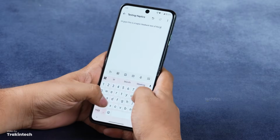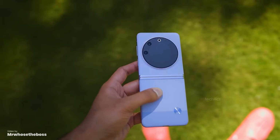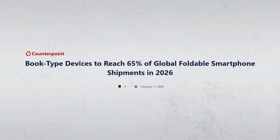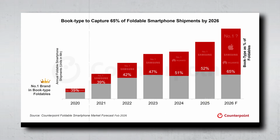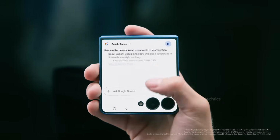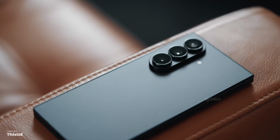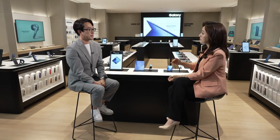Now let's rewind for a second. Remember when flip phones were everywhere? That compact clamshell design was basically the face of foldables for a while. But now that's changing fast. According to Counterpoint Research, book-style foldables are taking over. And this is where a lot of people are about to get surprised because it's happening much faster than anyone expected. That's the market basically saying people are done with novelty. And if you're spending over $1,000, you want something that actually feels worth it. And Samsung sees this shift coming, but they're not just following it. They're trying to dominate it.